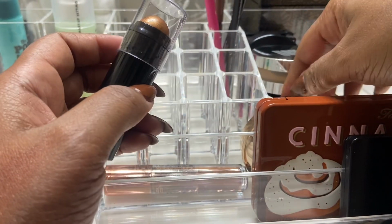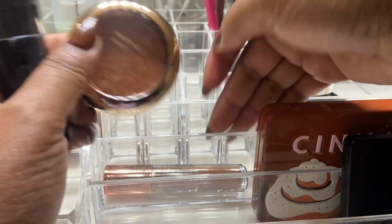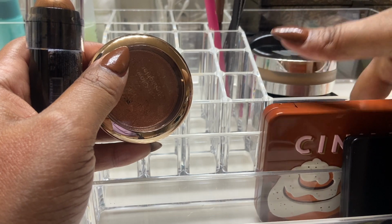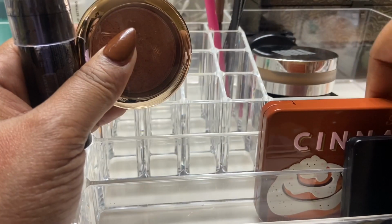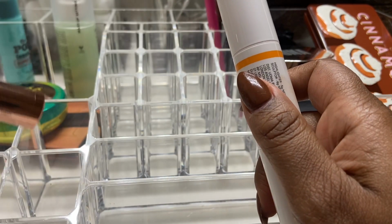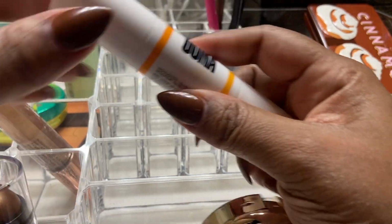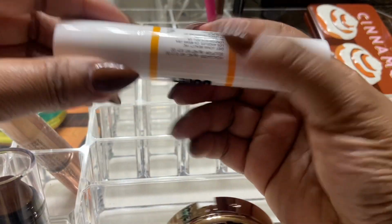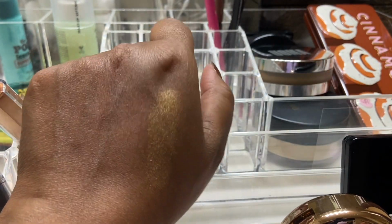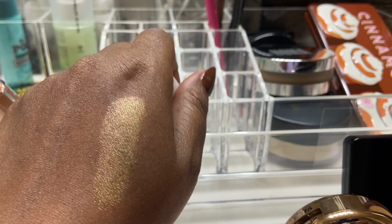The highlighters that I went with are these three, and I didn't plan on using that highlighter in the Oma Beauty palette. I didn't plan on using this one, but I guess we can since we have it pulled out. So let's just swatch all of them. This one's in Brown Sugar, and this is what Brown Sugar looks like. She's quite pretty, nice and gold. I like her.